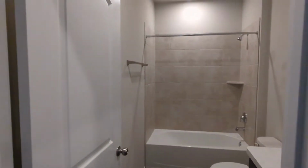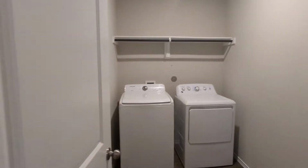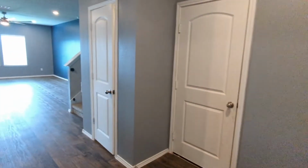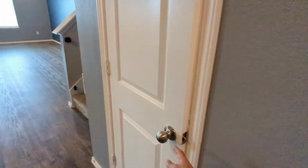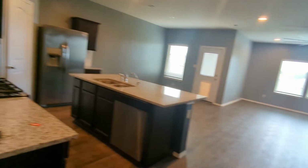with a tub shower. The next room over is the laundry room. Washer and dryer does come with the home, an extra storage space. Under the stairway storage. And I'll take this slow here.